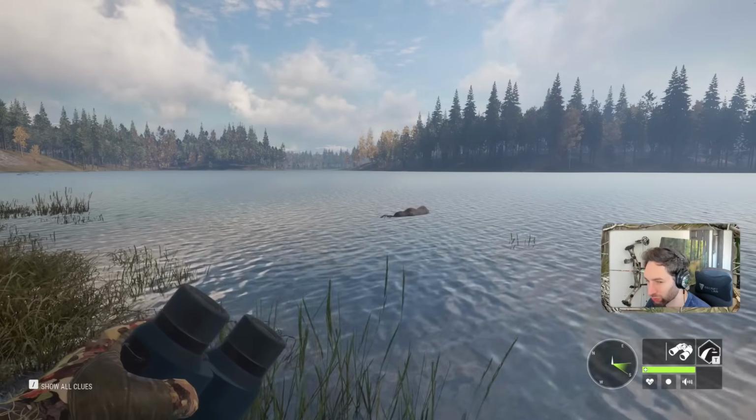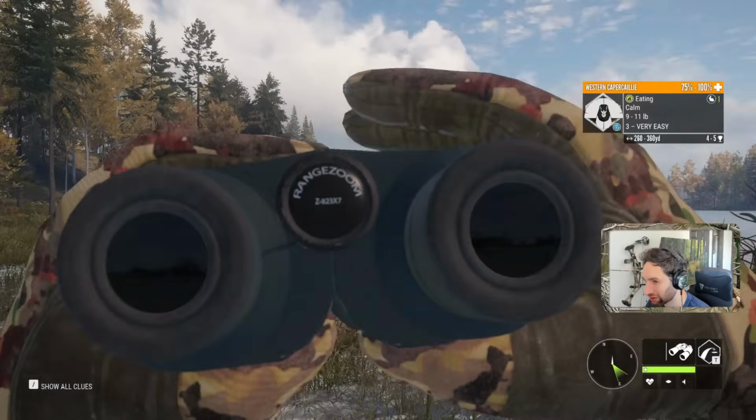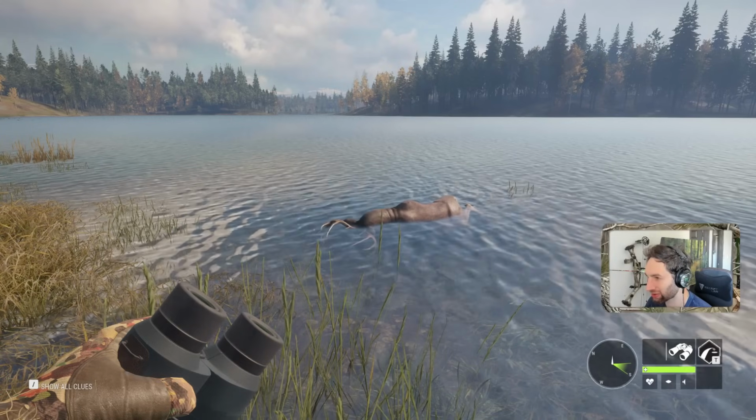And so since we know where to hold, we should be able to sneak up on this diamond potential capercaillie out here and go for a shot. But here we go, guys. Here we go. Take a look at this.